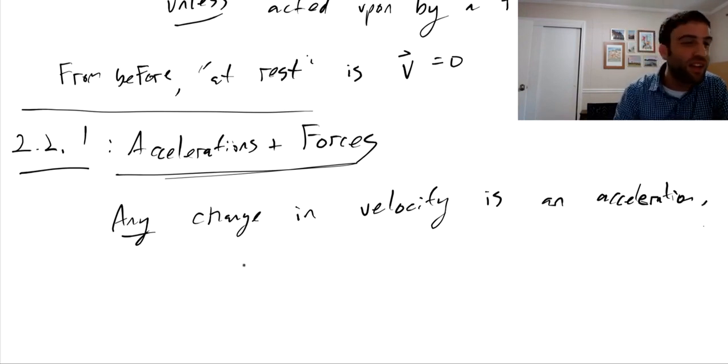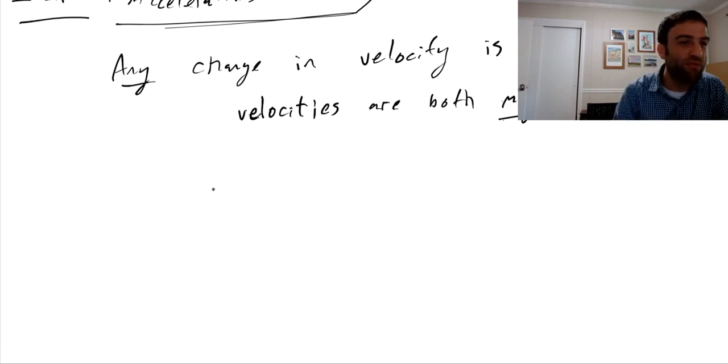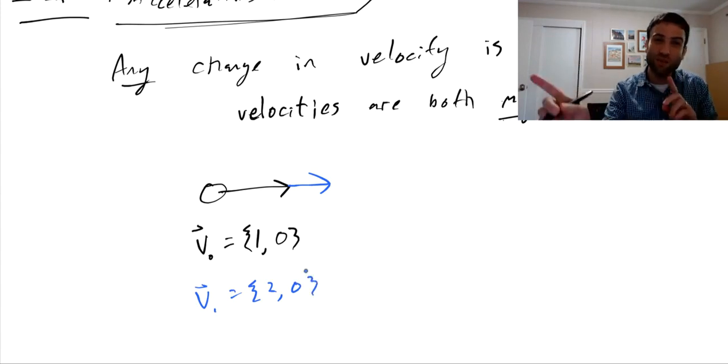And remember that velocities, sorry, there's a little bit more lag today than usual. Velocities are both a magnitude and a direction, because they're vector quantities, right? Magnitude and direction. So for instance, if I have an object moving at some velocity in this direction, let's say this is 1 unit to the right and 0 units to the left. If I accelerate in the same direction as the velocity, then sometime later this object will be moving faster. So if this is our initial velocity, maybe our velocity in this blue arrow is some greater quantity to the right. So we've accelerated in the same direction we were moving, and we got faster.